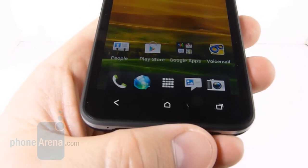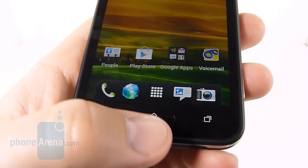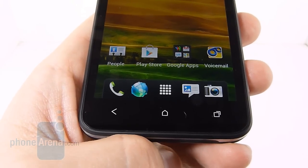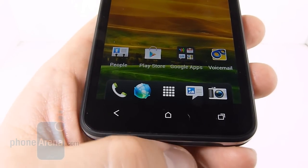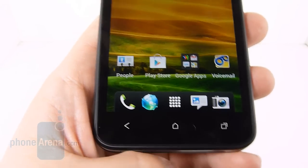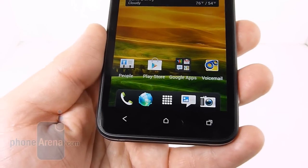Down at the bottom, we've got the same three capacitive buttons found on the One X. We have back, home, and our multitasking button. We actually kind of like HTC's use of the capacitive buttons over the Galaxy Nexus and the on-screen buttons because that gives us just a little bit more screen real estate down here. So that's definitely one of the nicer features.